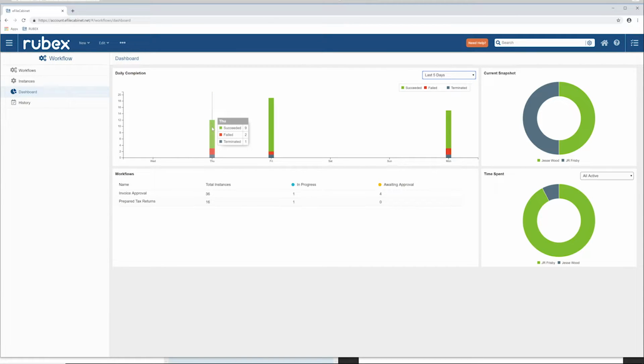I've selected the last 5 days and you can see I ran many workflows through. On Thursday, 9 succeeded, 2 failed, 1 was terminated. On Friday, I ran through 17 that succeeded, 1 failed, 1 was terminated. And today I've run through 12, 2 have failed, and 1 has terminated. Now I've been controlling that in my environment to see which ones have succeeded and which ones have terminated.